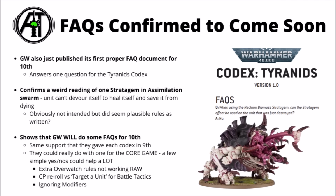I think they could do with ruling one way or the other as to whether or not a command point reroll targets a unit or not, as the core text of the stratagem kind of implies that it might not do, but that's quite a big deal for whether or not you can use it for free with battle tactics. And also just a little bit of clarification around ignoring modifiers and various interactions with that would be rather nice.